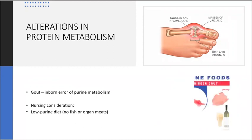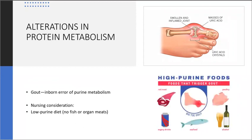So you need to know foods that can trigger a gout episode: red meat, sugary drinks, seafood, alcohol, poultry. The client needs to stay away from all of this.